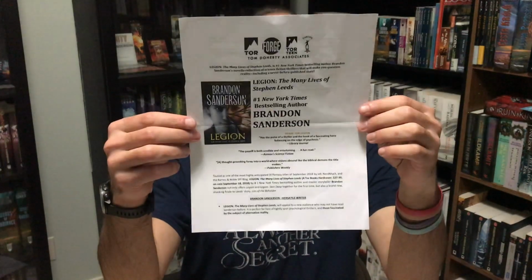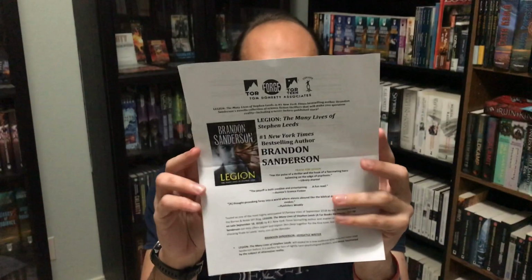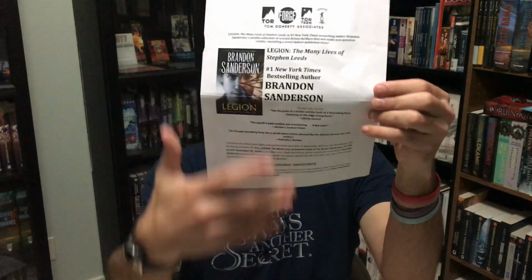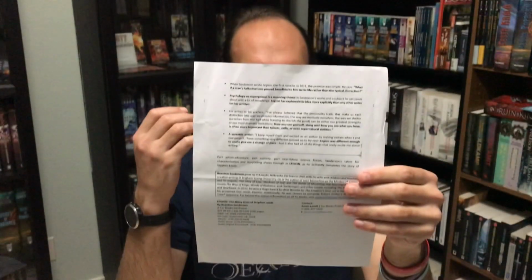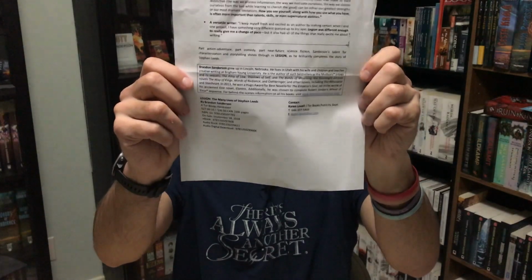Additionally, final copies can sometimes come with a sell sheet, and those are usually just a straight up piece of paper, maybe 1 or 2 pages. This is the one that came out with the hardcover bind up of Legion, and as you can see, it has the cover art, some blurbs for the book, a couple of bullet points to talk about with the book and for Brandon, and then all of the marketing plans and release dates and ISBNs and everything that you need for the book. And so that is super cool.